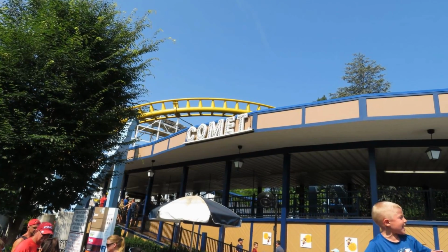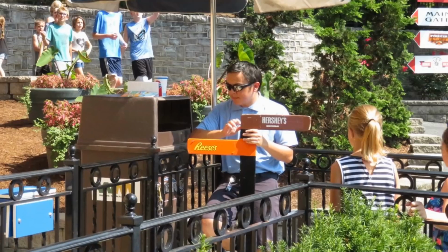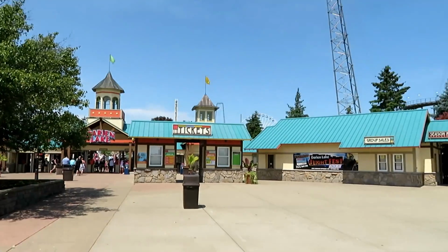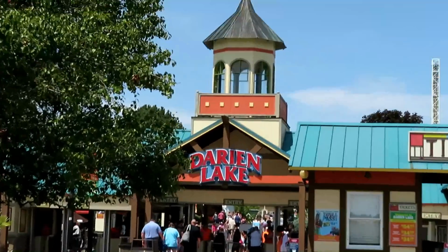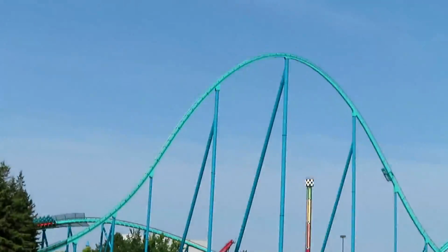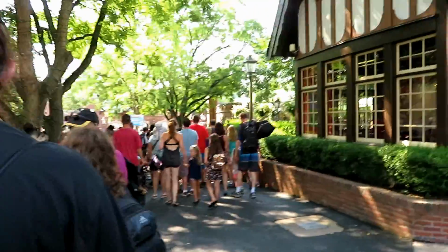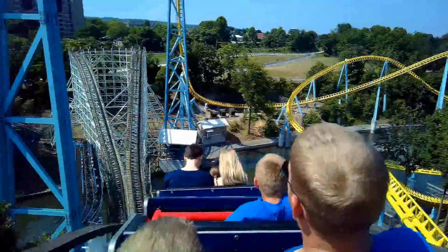Our next coaster was Comet, the classic PTC Woody, and this had a pretty long line which made us nervous about how the day would look, but I knew that based on our experience on the trip, especially at Canada's Wonderland, and especially since it was so hot that day, that sometimes the morning crowds disappear in the afternoon. But anyway, back to Comet.